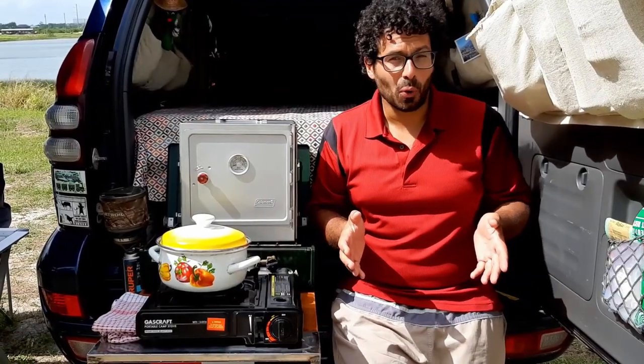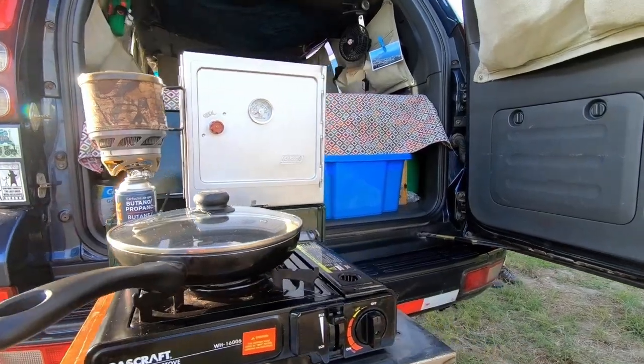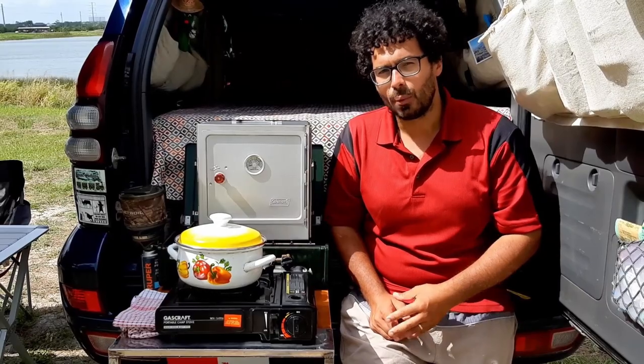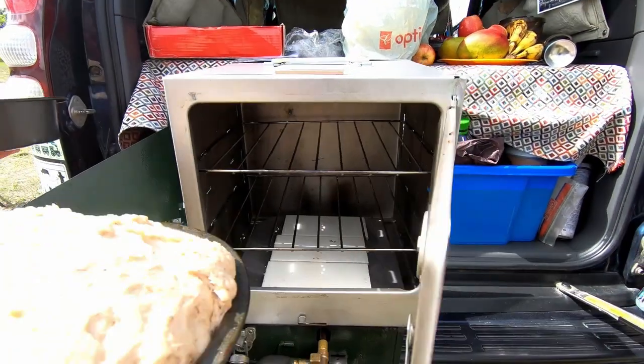While we're talking about food, it's now time to start showing you our cooking gear. Let's begin with this metal box here. It is a Coleman foldable camp oven, and we only bought it about a year ago. It's not a professional oven, but it certainly does its job.